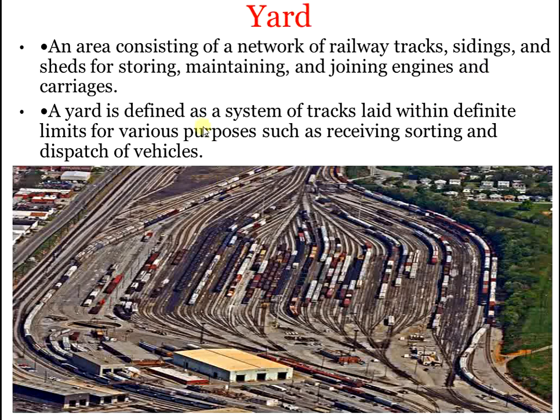What is the meaning or definition of a yard? It is a system of tracks laid within defined limits for various purposes such as receiving, sorting and dispatch of vehicles. And this is the actual image of the yards. At the yard, various work will be done.